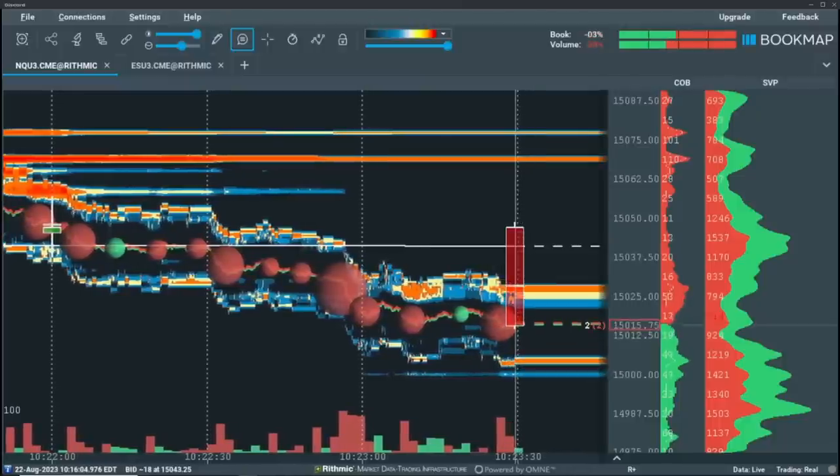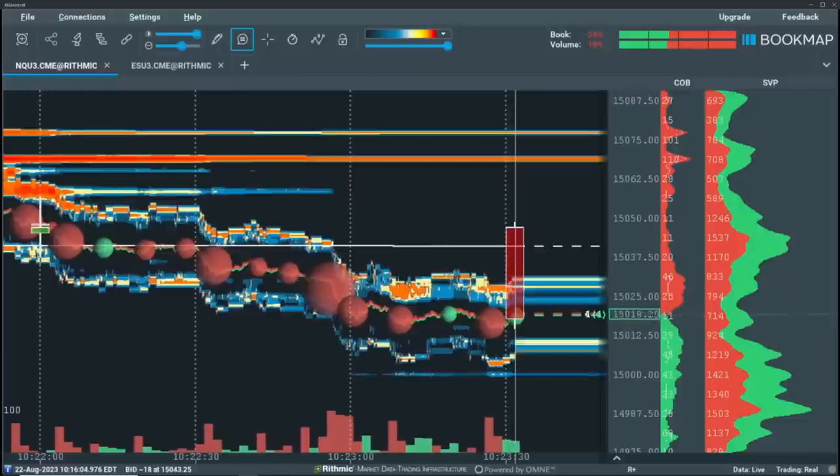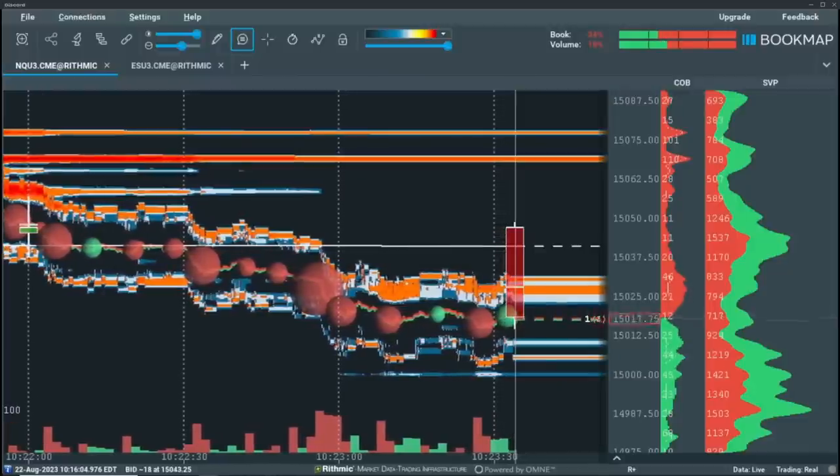I'm going to grab a bottle of water really quickly. DRB, keep an eye on that VWAP level.